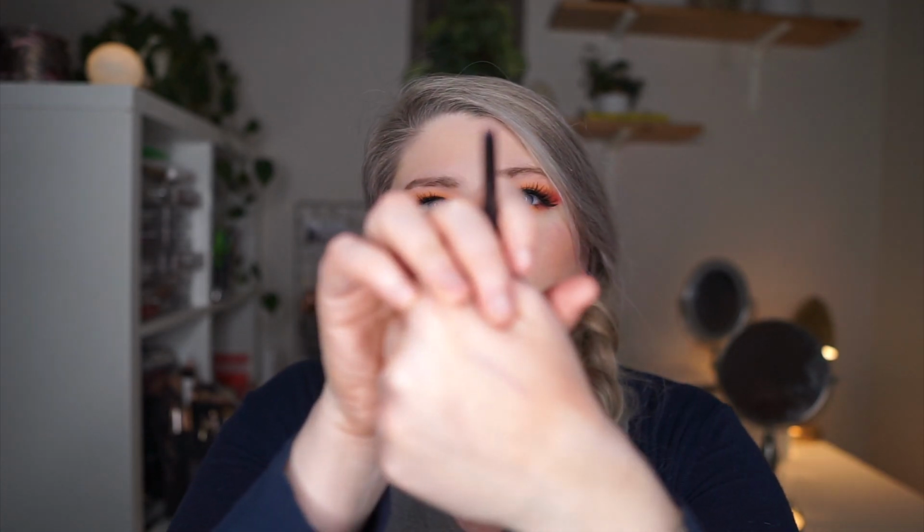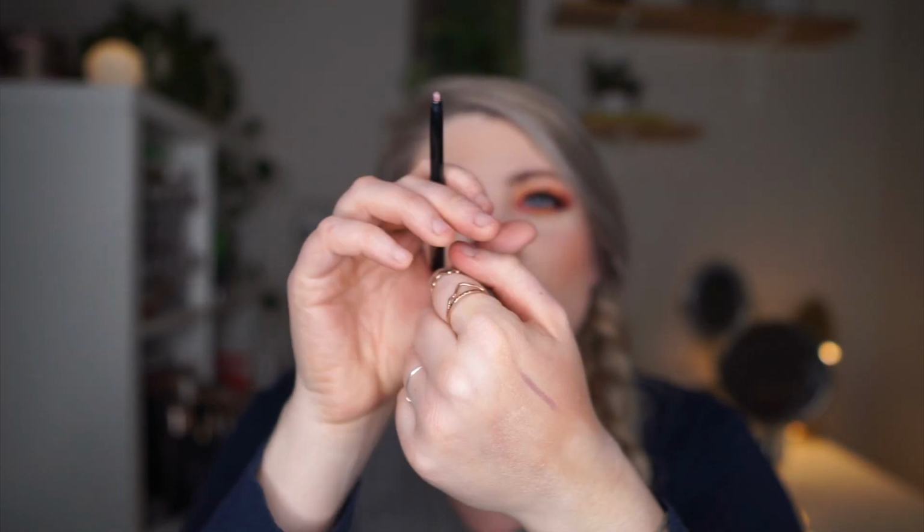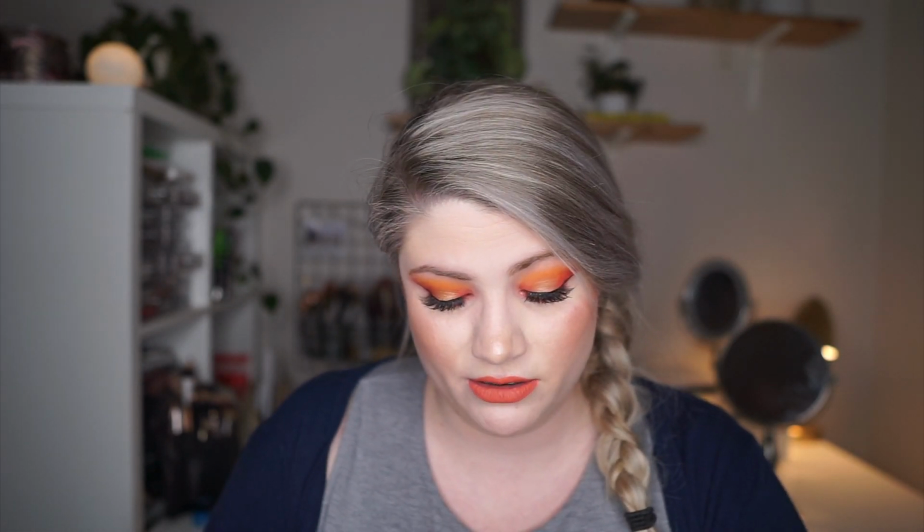Like, you can see it there. It looks better there than it does in real life. This didn't come up on my eyelids at all. On my eyelids, it just faded away into the pinkness of my skin. It did absolutely nothing but get tiny little micro glitters stuck in my eyelashes. This didn't even show up in the slightest.